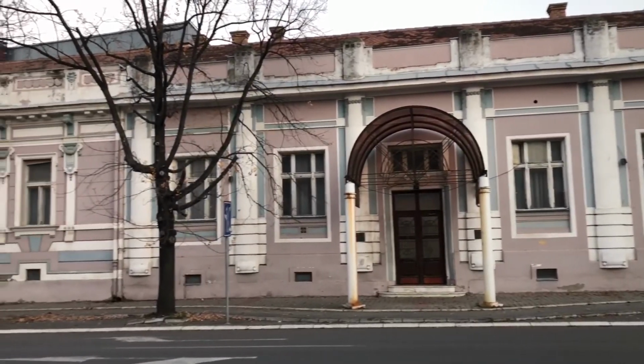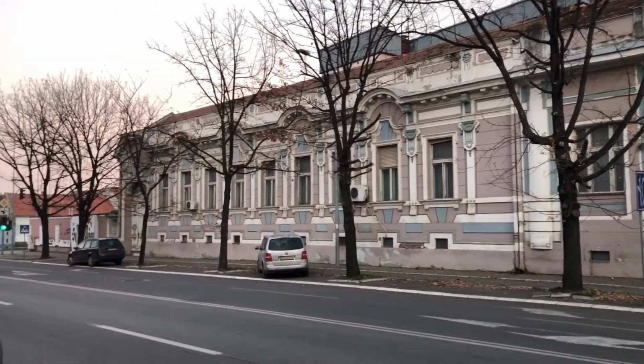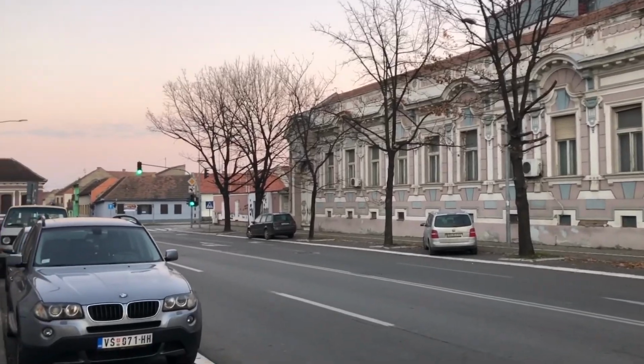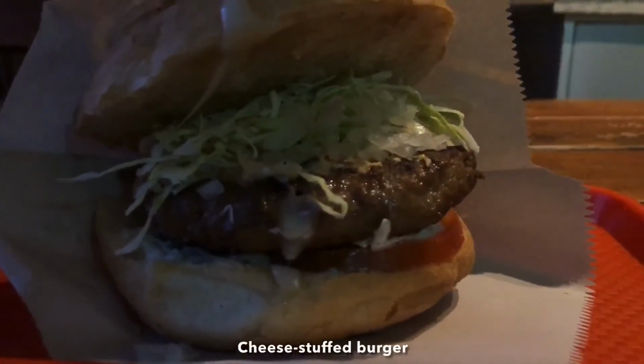So this was an old beer brewery. Look how beautiful that building is. It's like from the 1700s or something, late 1700s, I think. They didn't have Muchkalica, instead they had this. What is it called? That's what it is. Stuffed hamburger.